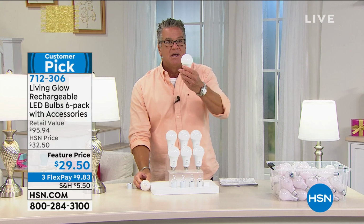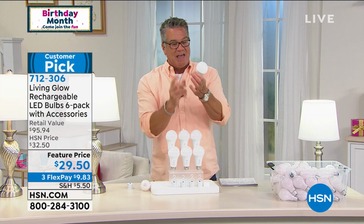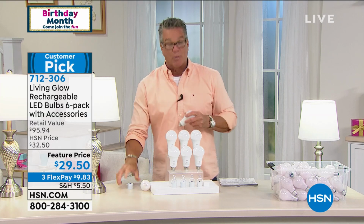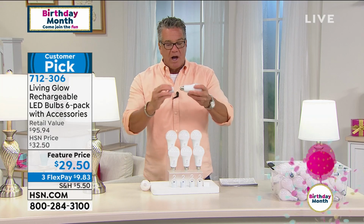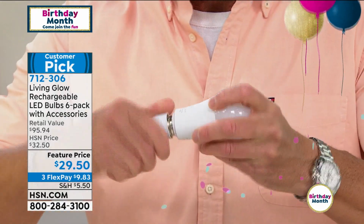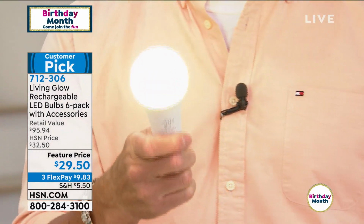This is LED. LED is a whole different technology. It doesn't have to burn or use energy to illuminate, and these all have the built-in battery. You wanna see something even cooler? You're gonna get these little caps that go with it. So if you wanted to, you could take the bulb out and screw the cap on. Watch this. Make sure I got it on right. I do. Now I got a flashlight.